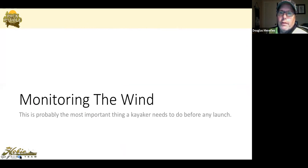I believe, and this is relevant to anything dealing with kayaking, the most important thing that a kayaker needs to do before any launch is to monitor the wind. And I don't care if you're getting on a lake, on a stream, in a pond, anywhere. It's to look at what your wind conditions are going to be doing for the day.